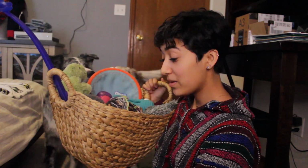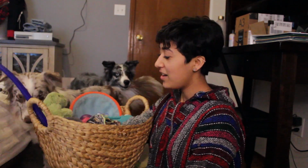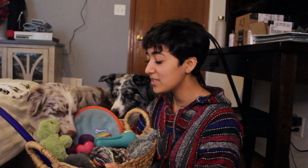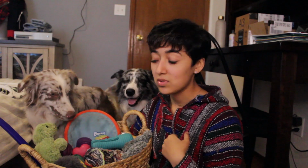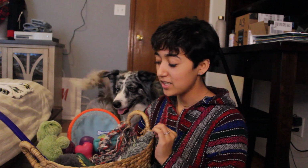So this is her toy box. It's literally just a basket I got from Goodwill for like 10 bucks. It's kind of small, and I bought this size because I just thought it wouldn't fill up, because Stella rips most of her toys. They're mostly made out of rubber. The ones that aren't are rockets, or the ones I bought for video purposes.